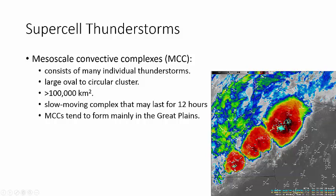All right, so if you couldn't tell, these are large oval to circular clusters. A total of the area these things can cover is over 100,000 square kilometers. Not only are these things huge, but they go really slowly, and they can last for hours, like half a day. Just there, a strong, strong storm.